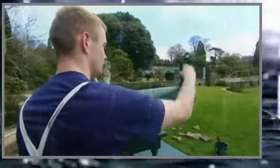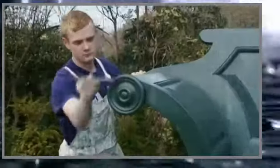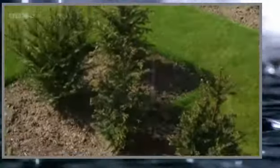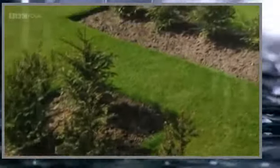The paint colour has finally been agreed for the new bench too. It's called Bothy Green. It's taken over a year to improve the decaying stage area, and Troy is delighted with the result.